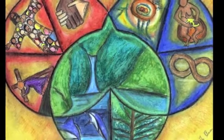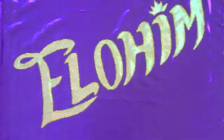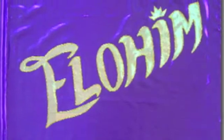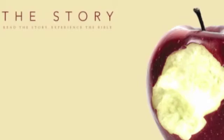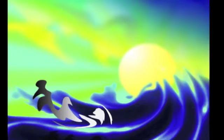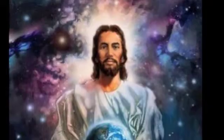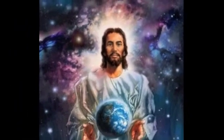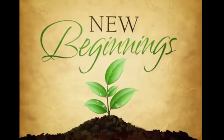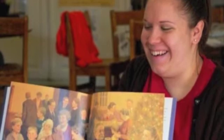From the very beginning, we get a sense of the Trinitarian nature of God. The word used for God was Elohim, which is plural, but the verb used for creating is singular. We see that the Spirit of God was hovering over the waters, and we learn in John chapter 1 that Jesus was the agent of creation, being called the Word. And this is how God created, by His Word. He said it, and it was so.